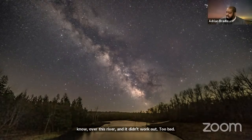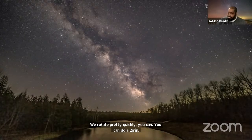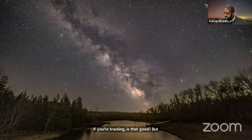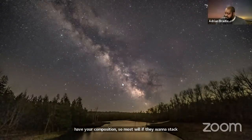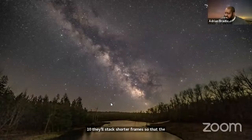There were, I would say, somewhere between 7 and 10 of those frames, each somewhere around a minute. The Milky Way moves quite quickly, as the whole sky does; we rotate pretty quickly. You can do a 2 minute or even a 5 minute exposure if your tracking is that good. But with landscape shooting or nightscapes, getting 100 of these isn't very practical, because you have an entire sky and you have your composition. So most will, if they want to stack, go between 4 and 7 or maybe even 10. They'll stack shorter frames so that the Milky Way hasn't moved as much.